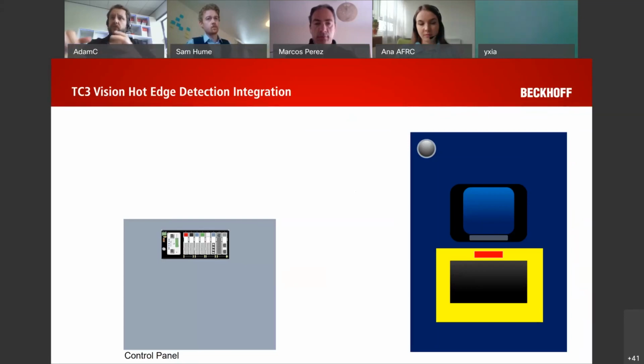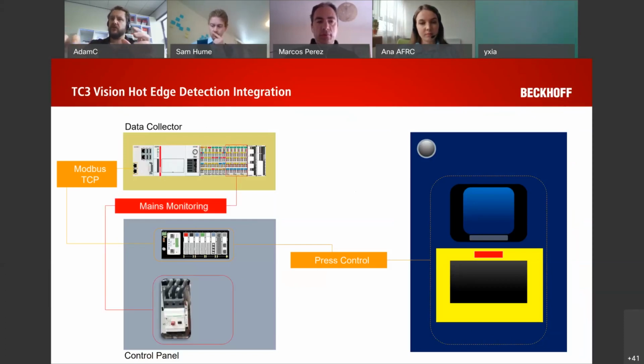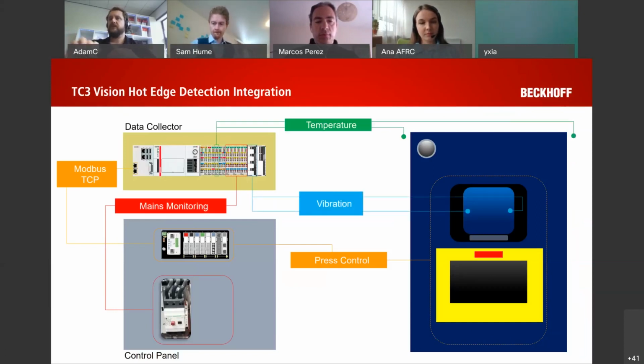What we've been tasked to do, and what we have done and is now up and running, is obtain the actual press control information. That is all it's doing right now, controlling this press. There's no physical monitoring. We've relied on a Modbus TCP connection to obtain that information up into our Beckhoff IPC, which we've called the data collector, because essentially that is what it is doing. As well as that, because we've got the real-time platform and the ability to have high-speed data collection from the field, we've added these as external and additional to the actual values we're getting from the control system. So we can do some mains monitoring, we've got a simple vibration setup, and we've got some ambient temperature measurements.